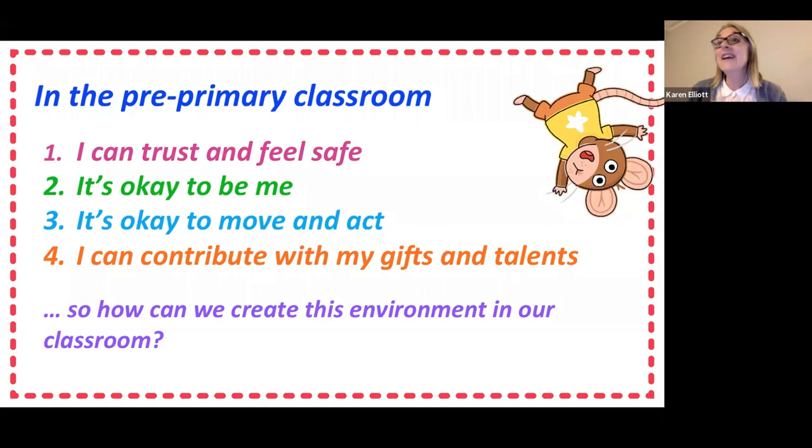And I think this is also the work of every teacher, is that in order to be able to do these things well, and I'm still working on this myself, we actually need to feel these things ourselves. We need to develop a mindset in this world of trust and feeling safe. We need to develop the mindset that it's okay to be who we are, to do what we do, and to contribute with our gifts and talents to make our lives whole and meaningful.